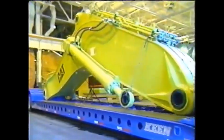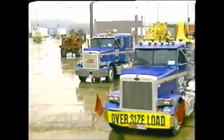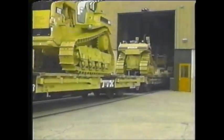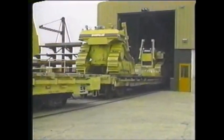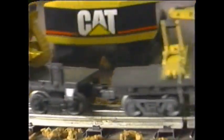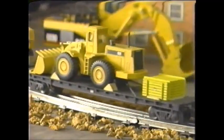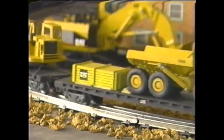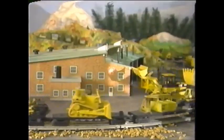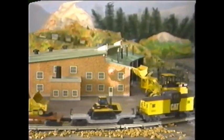This is a part for a cat machine so big, it has to be shipped by truck in pieces and assembled on the site. Cat machines are also loaded on flat cars. They do that every day. That choo-choo train takes those cat machines to places far away. When you see that train coming down that track and you hear the sound of that clickety-clack, you know those cat machines are riding on flat cars, going places far away.